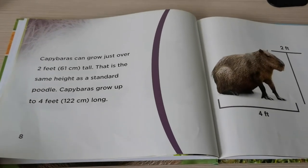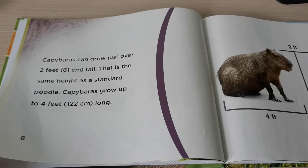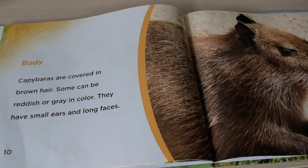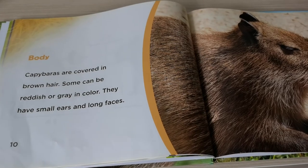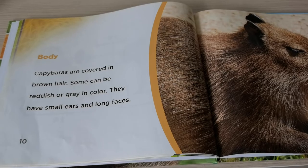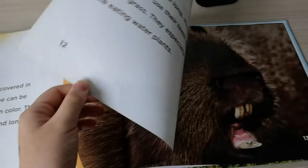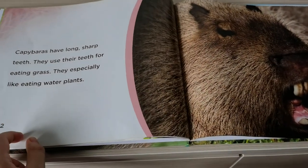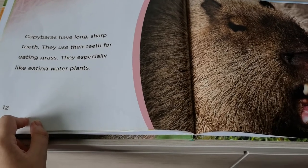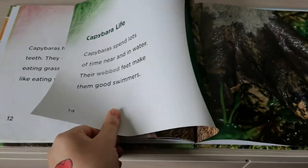Capybaras can grow up to 4 feet, 122 centimeters long. What about the body? Capybaras are covered in brown hair. Some can be reddish or gray in color. They have small ears and long faces. Capybaras have long, sharp teeth. They use the teeth for eating grass. They especially like eating water plants.